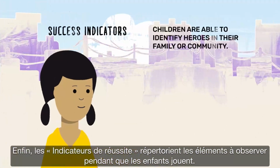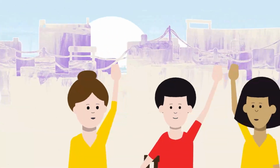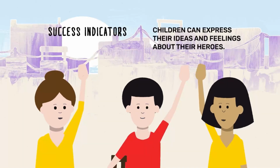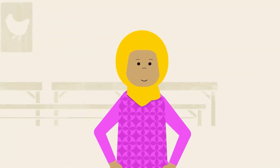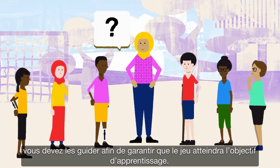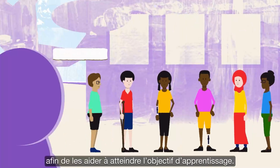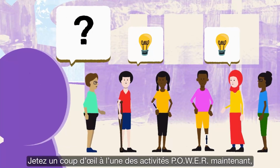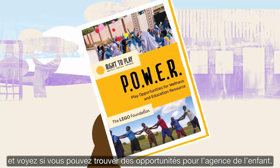Lastly, success indicators list things for you to look for as children play. You can use some of these to help children assess their own learning. You play an important role in helping children learn. As you invite them to share ideas, guide them to make sure the play will reach the learning objective. Ask questions before, during, and after the activity to help them achieve the learning objective. Take a look at one of the P.O.W.E.R activities now and see if you can find opportunities for child agency.